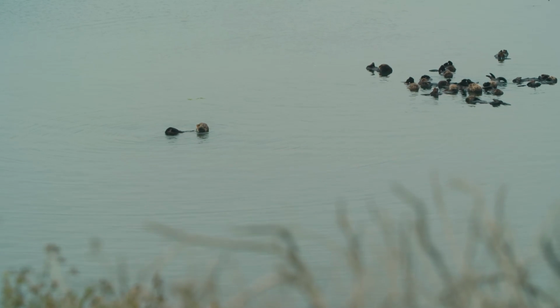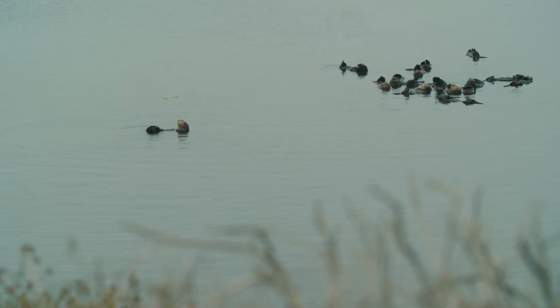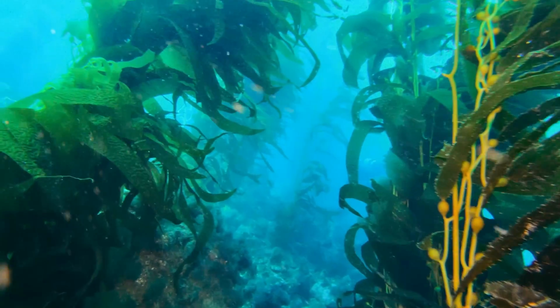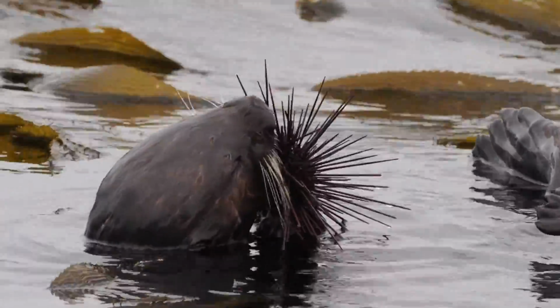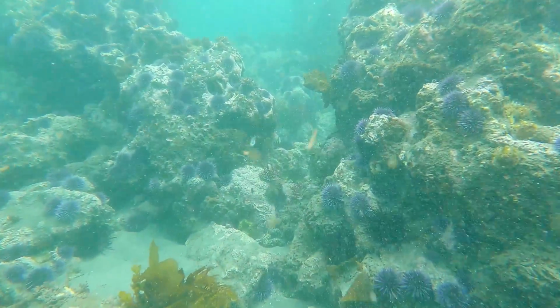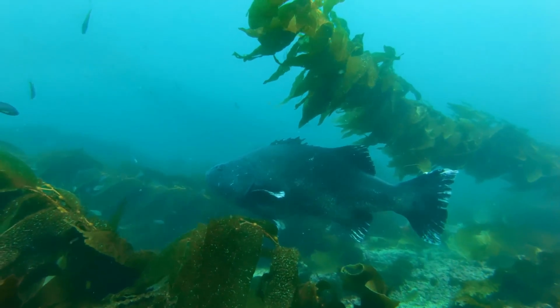Even though these otters are very cute, they are also very effective predators, and they are a keystone species. They help to protect kelp forest ecosystems, and they do this by feeding on sea urchins. Not all marine predators can tackle these sea urchins, and the sea urchins feed on the kelp. If the sea urchin numbers are not kept under control, they can destroy kelp forests, and that's why the sea otters are so important to these ecosystems.